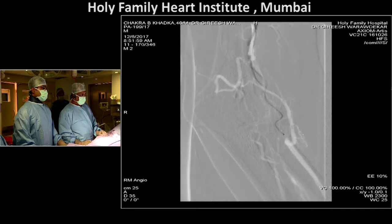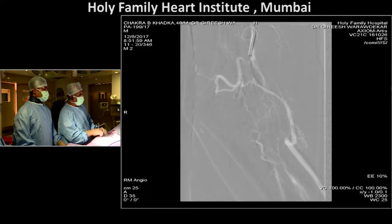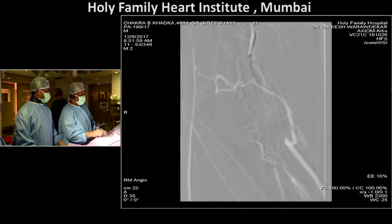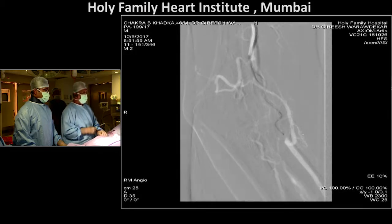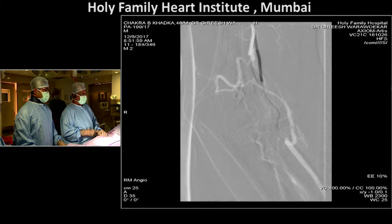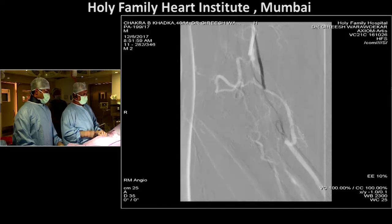Which wire is this? Can you tell us a little more on the technique? Did you use a sheath or something? I was wanting to know whether I could cross, so that I could go ahead with this case. So what I did first was I took a headhunter, went up to the regular 100 centimeter headhunter catheter H1, and took a Terumo and tried to cross. I had a little difficulty, then it looped and it went in.